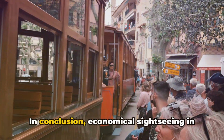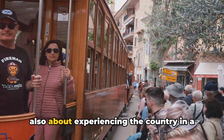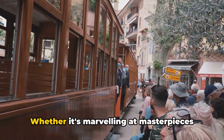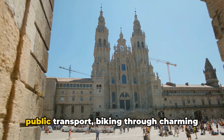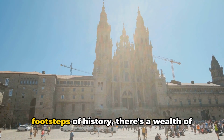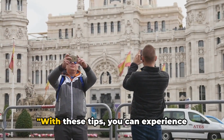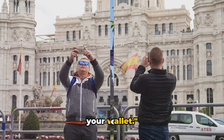In conclusion, economical sightseeing in Spain is not just about saving money, but also about experiencing the country in a more intimate and authentic way. Whether it's marveling at masterpieces in museums, navigating the cities via public transport, biking through charming neighborhoods, or walking in the footsteps of history, there's a wealth of experiences awaiting you. With these tips, you can experience Spain's best sights without stretching your wallet.